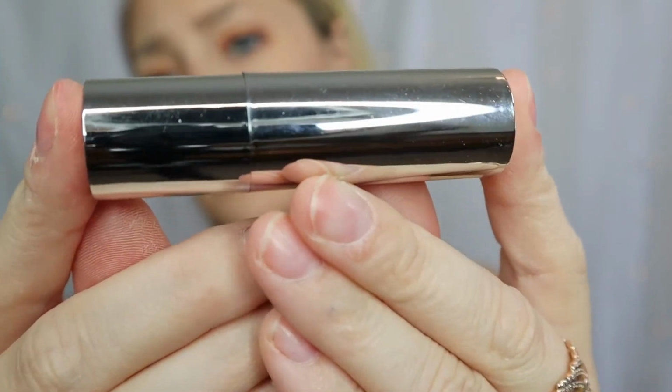First of all, the packaging is just really simplistic, really beautiful, really, really well made. If you can hear, it fully snaps into place, so you don't have to feel worried if you are maybe wearing this on a night out and want to throw it in a purse or something like that. It's not going to come apart.